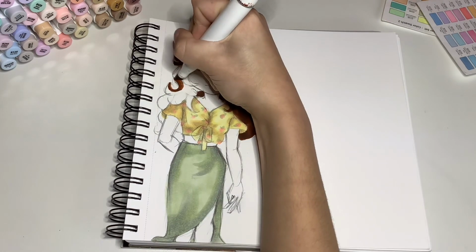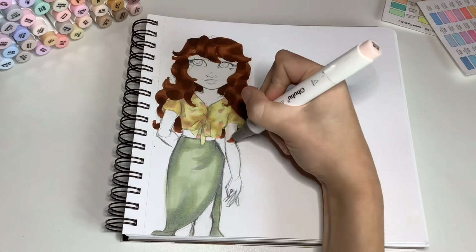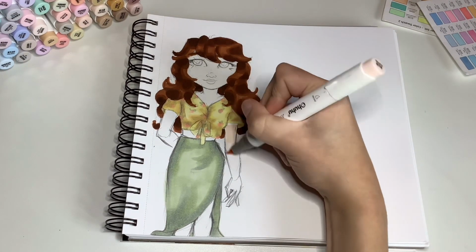Even though Drawsy told me the colour of the hair, I didn't have the exact same marker, so I just went with another brown. Hopefully you can't tell the difference.